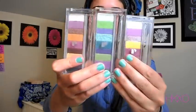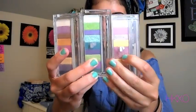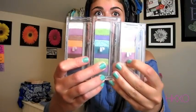So these are the other shimmer strips for the different colored eyes. This is for the brown eyes, the green eyes, and then the hazel eyes. They have all the different colors. These are all from Physicians Formula, which is available at the drugstore, Target, Walmart, CVS.